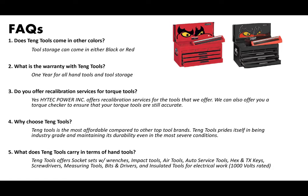Number four, why choose Tengtools? Tengtools is the most affordable compared to other top tool brands. Tengtools prides itself in being industry grade and maintaining its durability even in the most severe conditions.